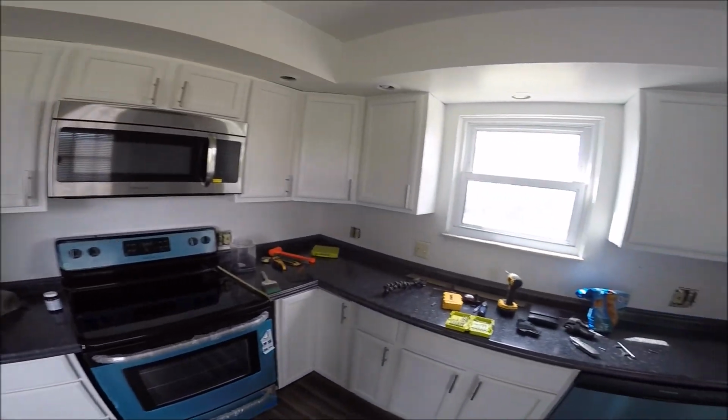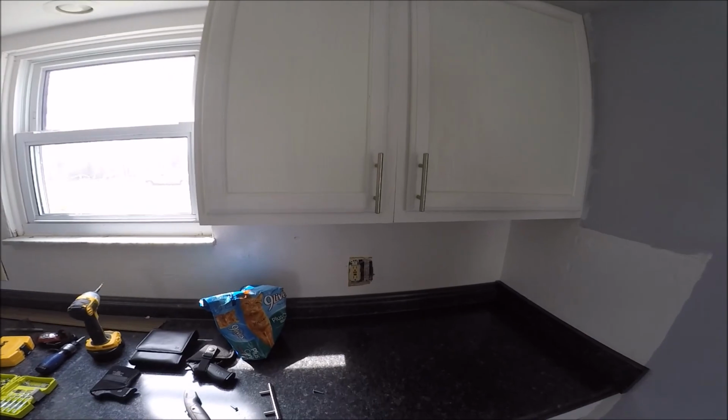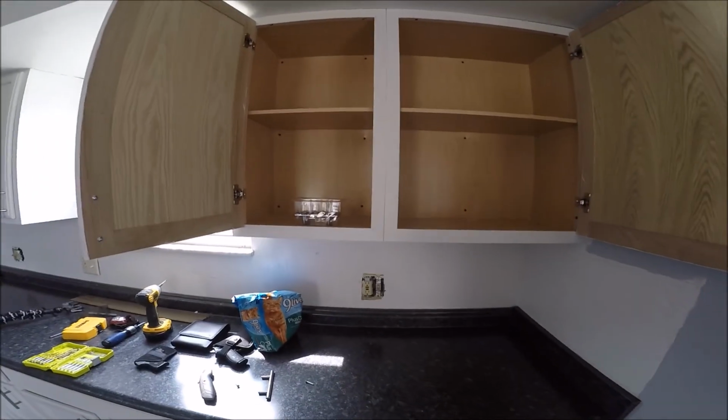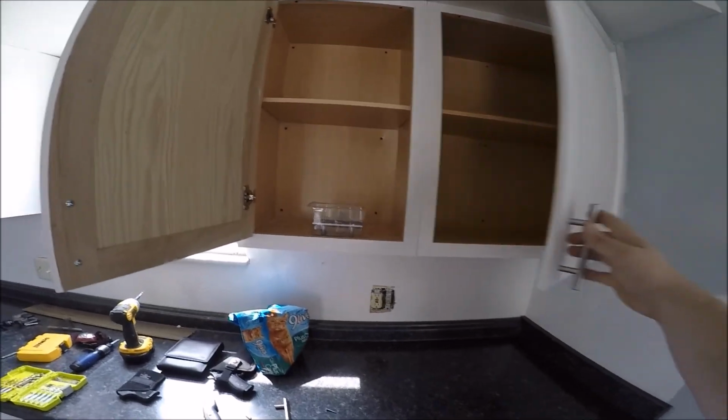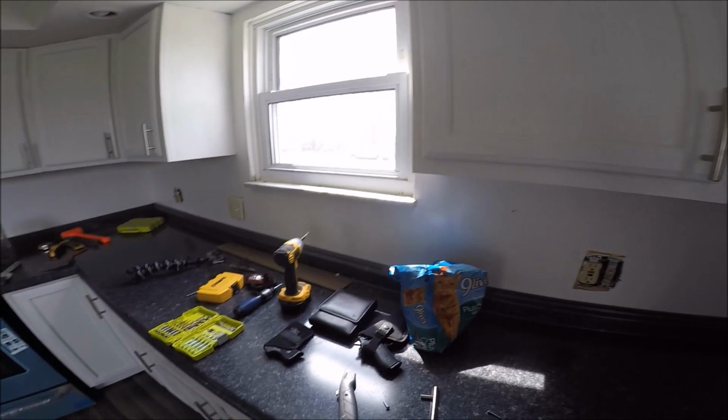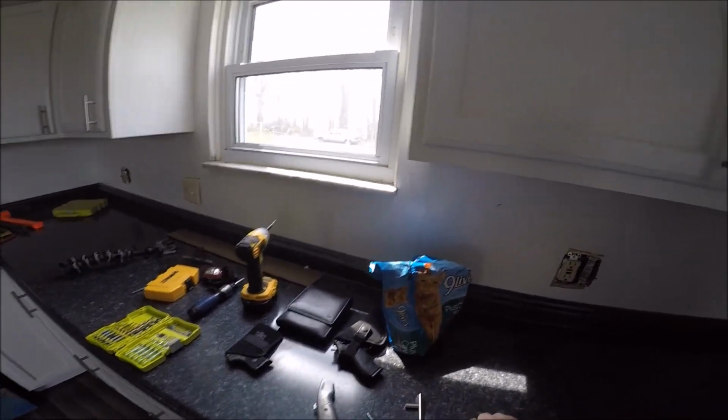I think it looks pretty darn good. I got this one switched out like that so it opens up like so. I still need to clean out the insides of these cabinets, but I'm getting there. It's slowly coming along, but I don't know. I think I might just go ahead and wrap it up for today.